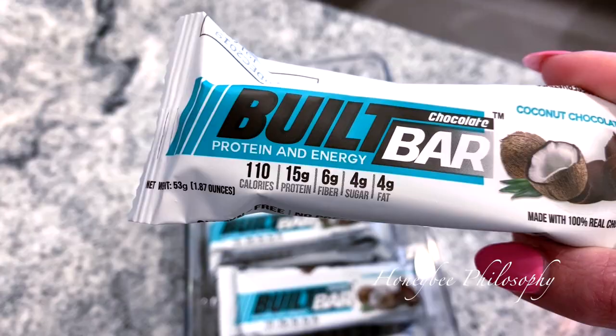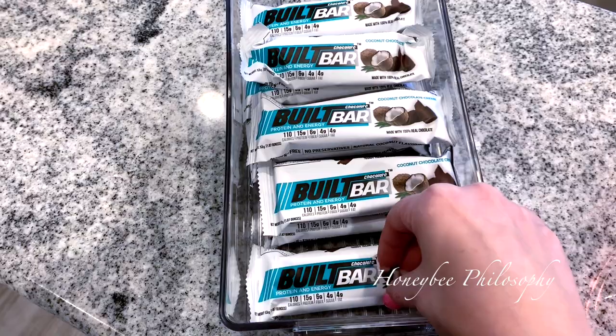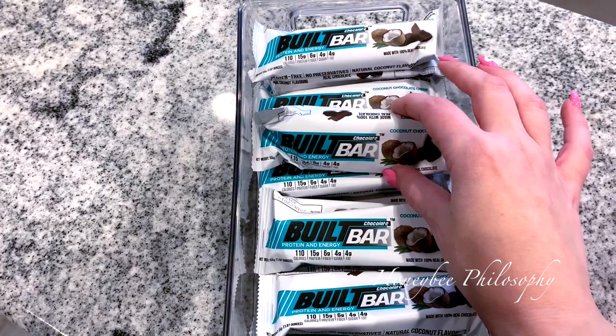So a lot of the time if I want a sweet treat, this is what I have. And I've tried a lot of the flavors, but these are my favorite. And the banana chocolate are really good. The raspberry chocolate are really good too. And the new one that's like a peanut butter brownie, I have not tried. I'm about to go grocery shopping for Super Bowl, because we are having Super Bowl at our house tomorrow.